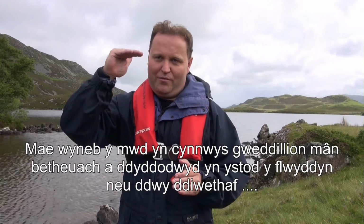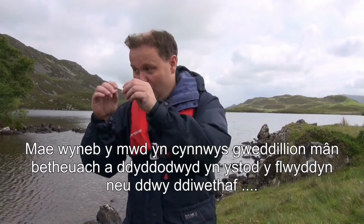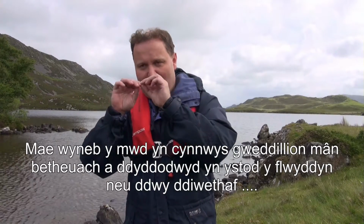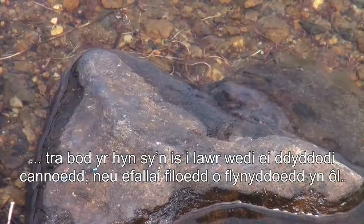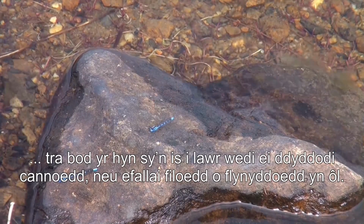Now if you think about it, the top of the mud has been deposited only recently. It's the sort of remains of bits and bobs that are from the lake that have been deposited over the last year or two, whereas what's further down the core is something that was deposited hundreds or maybe even thousands of years ago.